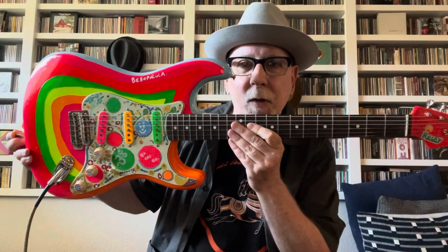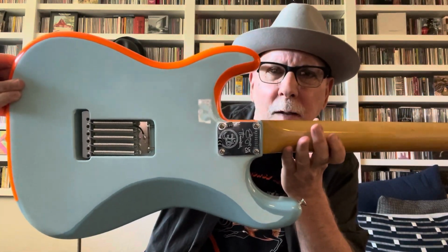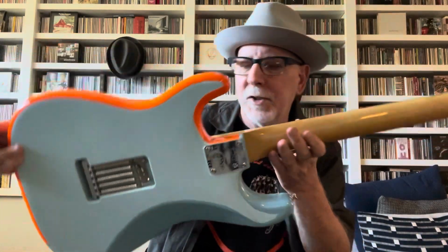And George first uses it on Ticket to Ride, and he uses it on Help. But then the solo in Nowhere Man, there you go. I'm not gonna play it, I can't play it. There you go. And of course, that great Stratocaster was used in Rubber Soul and Revolver throughout it by George Harrison. And of course, John Lennon had his with that beautiful, beautiful Sonic Blue finish.